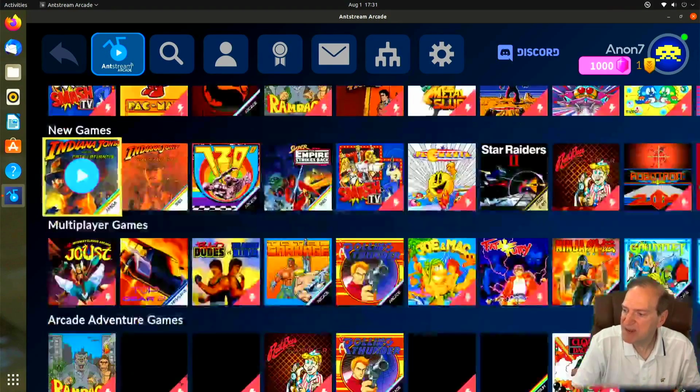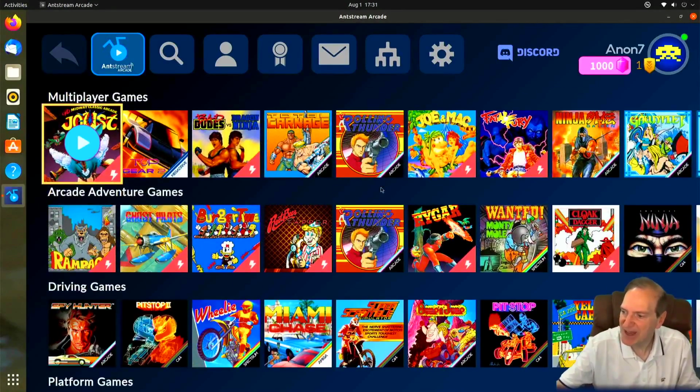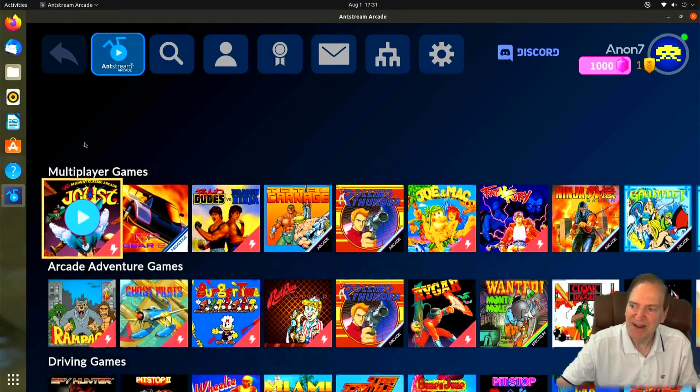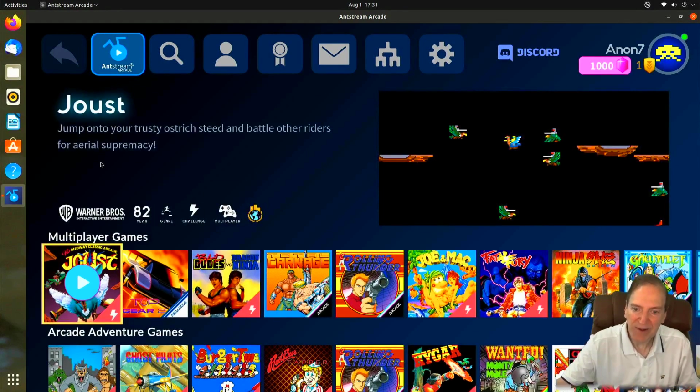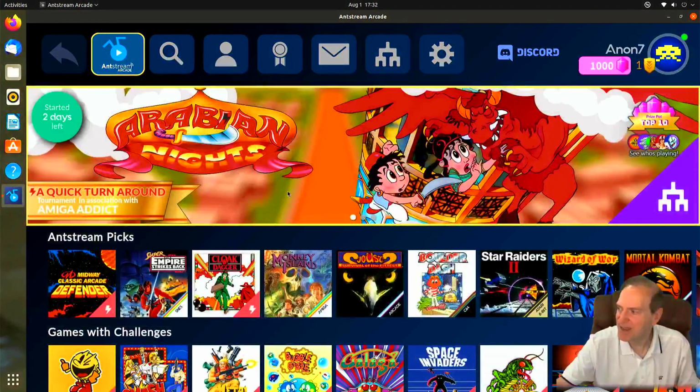So here we can kind of scroll down and wow, there's Joust. I remember that. Wow, there's a classic. I'm going to click on that and just kind of see how authentic that is. Wow, it looks just like the original. That's really cool. So yeah, I'm not really sure how you get into there. Okay, not that way.